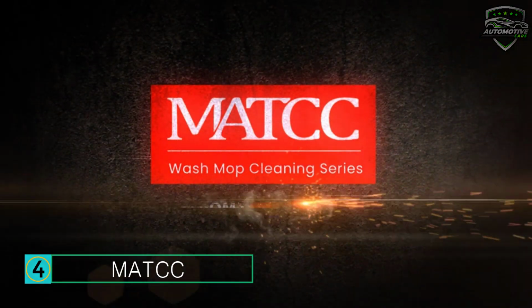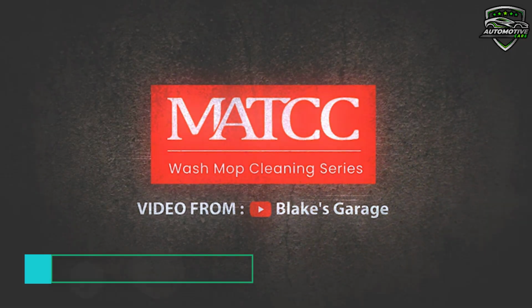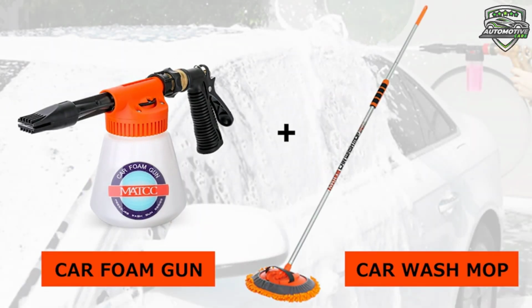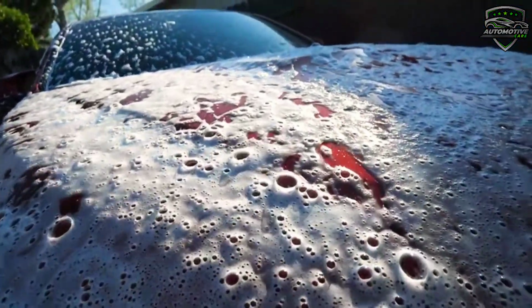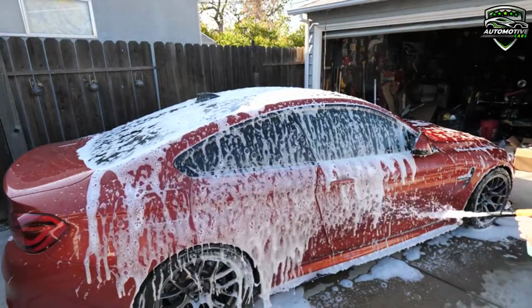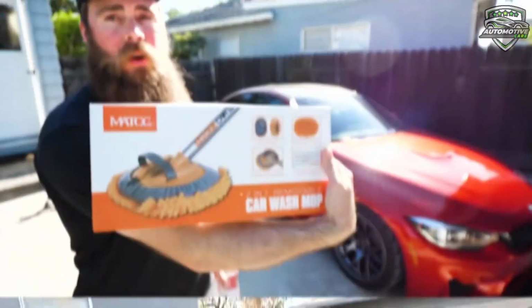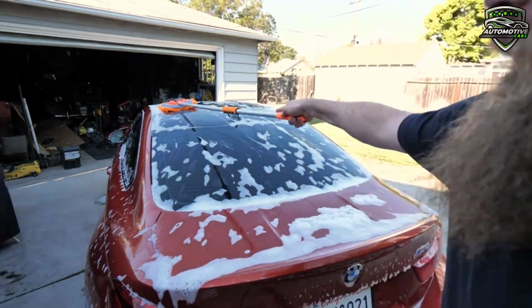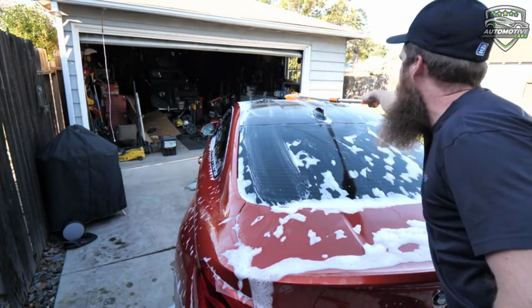On the 4th number is Matte Car Wash Brush. Matte Car Wash Brush acts as a good helper for more professional car care cleaning, with length 62-inch and absorbent chenille microfiber. This microfiber wash mop differs from others in its superb long handle for reaching RVs, SUVs, cars, buses and trucks and high windows. A perfect cleaning tool against dust for professional usage and enthusiasts.